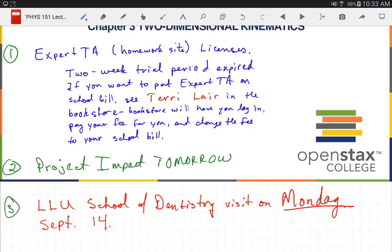But this year Terry said a smarter thing to do because of that policy is, if you need one, go to the bookstore, ask for Terry Lair in red there, and she'll take you to a computer, log in with your expert TA account, and then she will go through paying for it off of the library's account and charge your student bill for the fee. Does everybody understand that part?